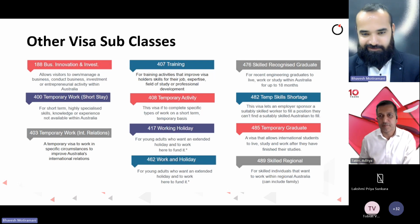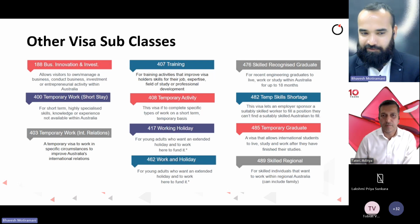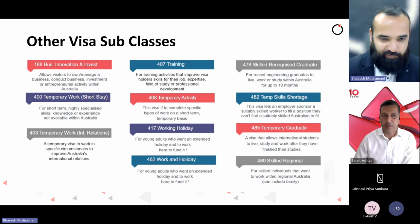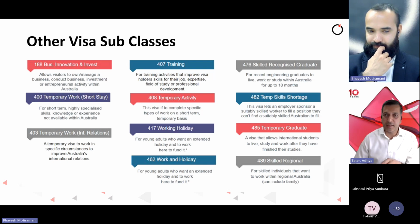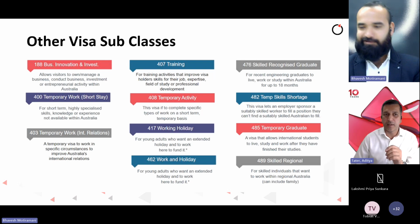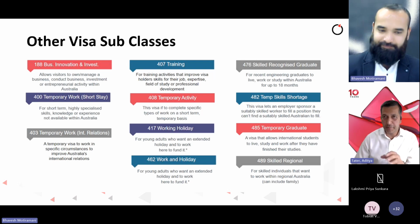So just a quick recall for you. These visa subclasses cover 188, which is business innovation and investment, but it's actually closed now. So there are only those who are still on that visa subclass but looking to renew or do something. That's why it is still there. It was recently closed. 400 is short stay, temporary work for a short period that they're coming in. Temporary work 403, that's where I talked about the mates.